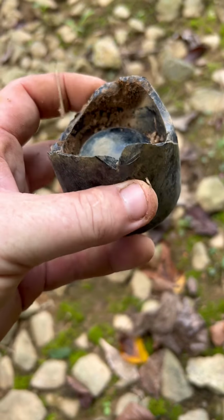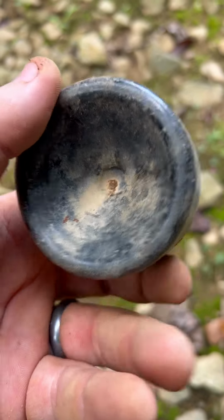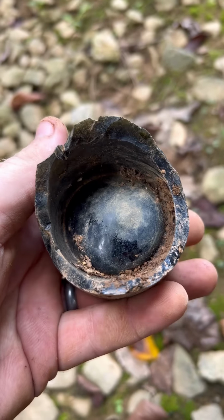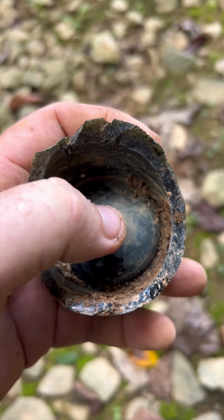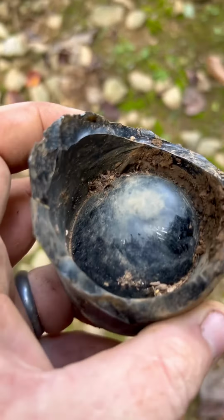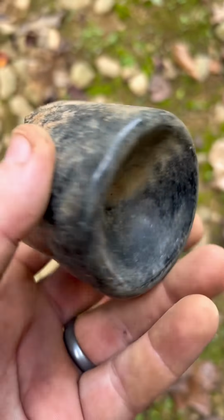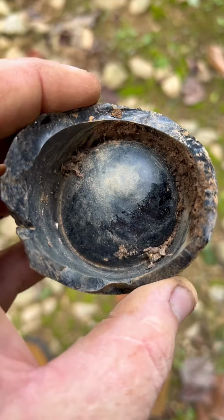Found this little piece here. Thought it was just a modern day wine bottle, but it's real smooth here, real heavy, and it's thick. Looks probably close to early machine made because the sides are a little thick on one side and not the other. But look at the bottom. Look how thick the bottom and offset it is. So, kind of an older bottle. Unsure what year, but would love to find a whole one.